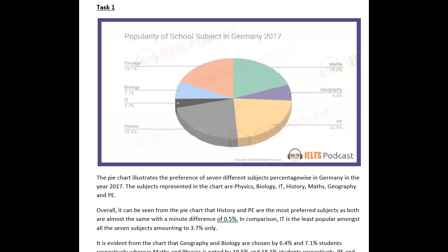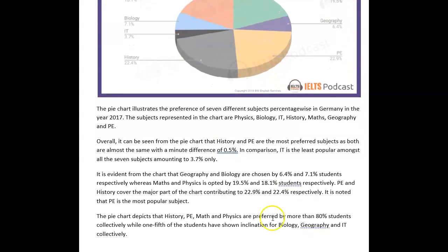So the key things that we talked about yesterday, I think, were grouping the information together, so logically making connections. When you look at it, I always say to students, take a pencil and mark what goes together. And you've got that. You've got your history and PE together. Well done. You've got maths and physics together. And then you've made that connection between all four of those at the end. Yeah, 80% of people like those. Exactly. So that's great. You've then grouped the small ones together.